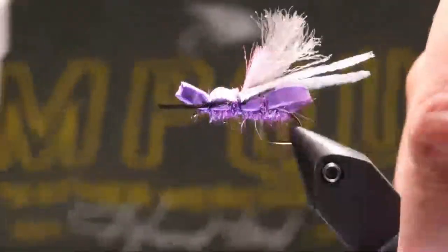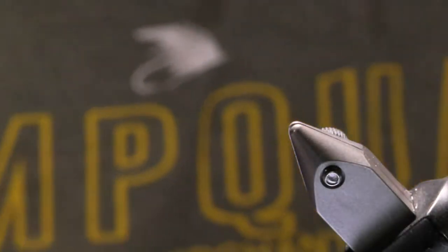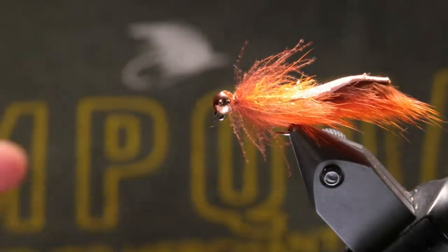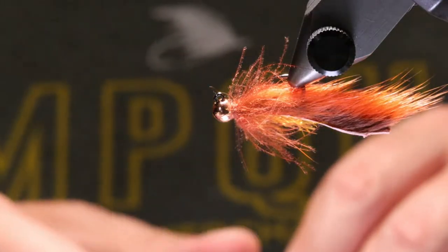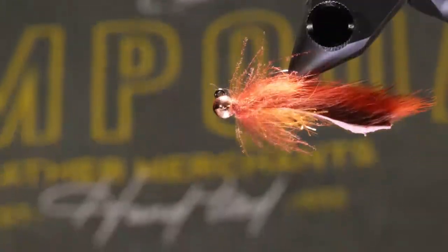But here's one that we tied. Number 2 is here. Now, the first one was from Smitty's Fly Box. That was their Fly of the Month intermediate package. I tossed that under a popper for sure. Which one, Don? The floaty or the sinky?